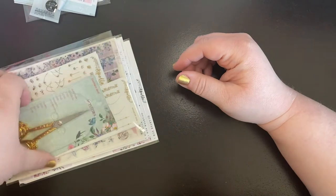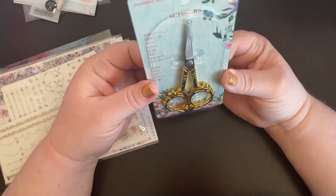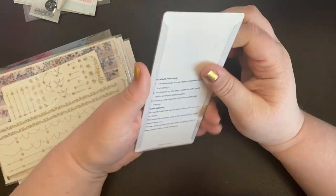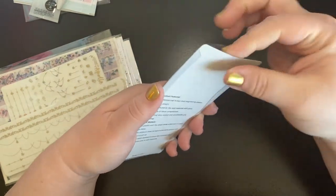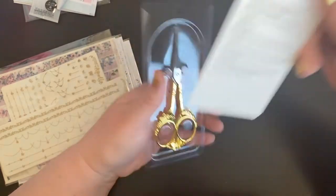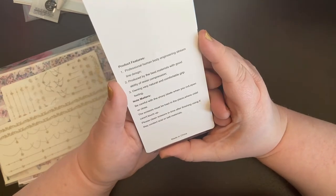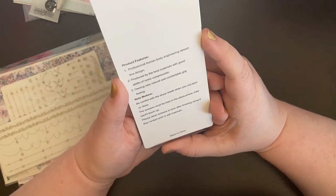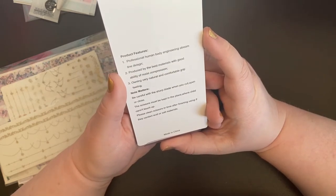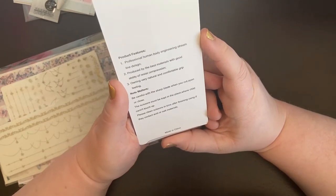That's cool. Okay. Look, we got little scissors. How cute are these? Oh my goodness. I love packaging. Product features, professional human body engineering streamlined design. Right? Because that's what you shop for with scissors. I want to know that it's a human body engineering streamline. Produced by the best materials with good ability to resist compression. What? Owning very natural and comfortable grip feeling.